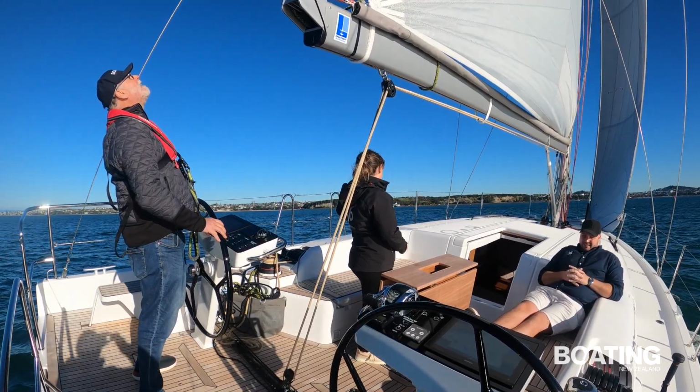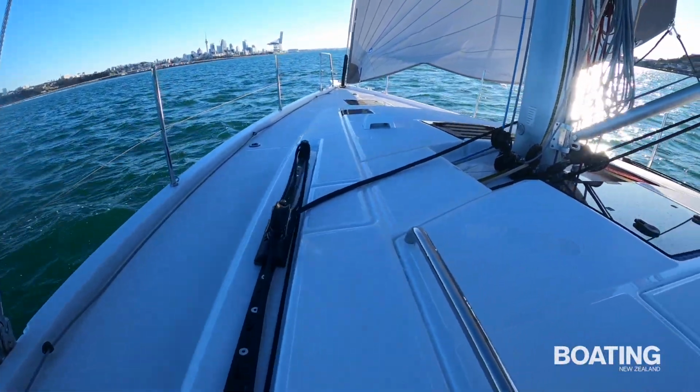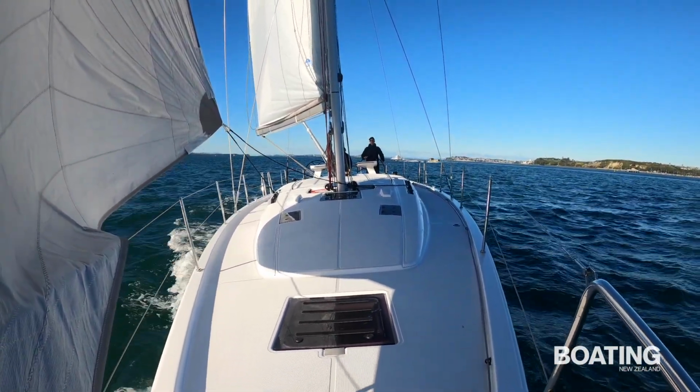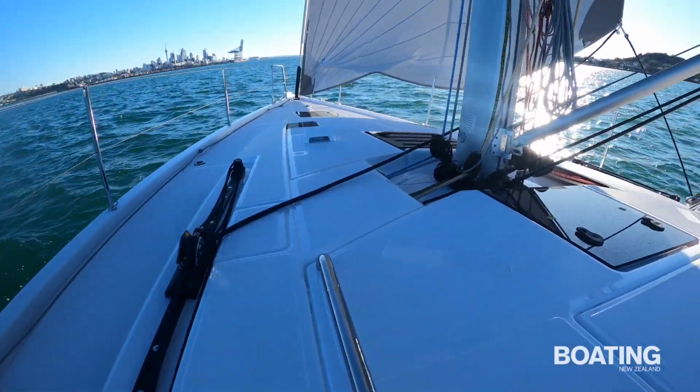There is an adjustable levelling platform for the helmsperson if needed, and there's good vision across the whole deck as no dodger was fitted. As a cruiser, a dodger would be the first item I would add, so there's a chance to shelter from the elements. Still, for round the buoys racing, the current setup is ideal.